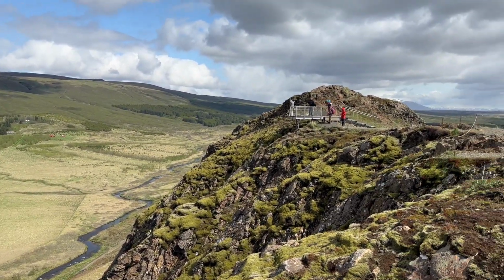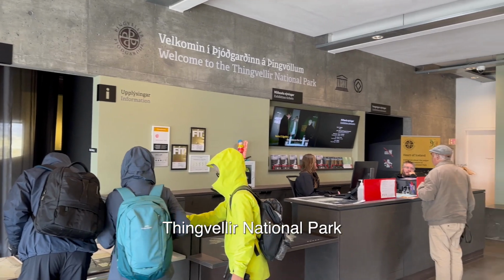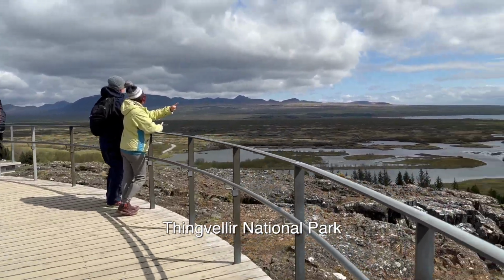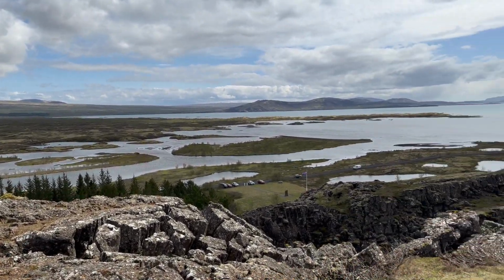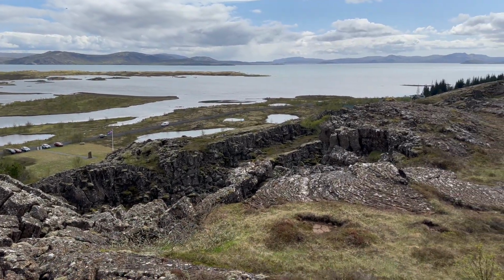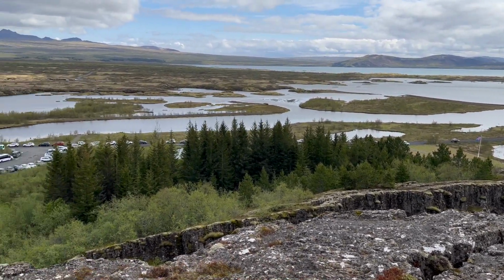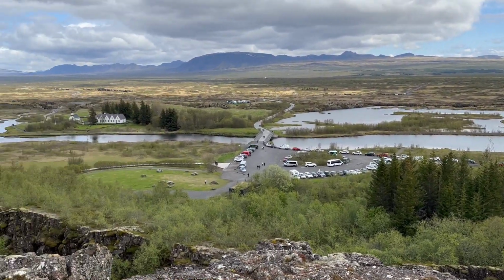After the geyser, about a 45 minute drive, we arrived at the third stop of today, the Thingvellir National Park. This national park has 2 significant merits. One is about geology, and the other is related to history.